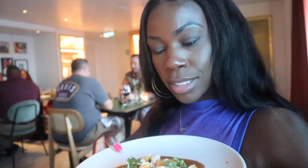First impressions, let's start with the oxtail agnolotti. I am a big fan of oxtail anytime I can get it, so I'm very excited to try this. That is so good. If you're a big fan of the hearty home taste of an oxtail, they're pretty generous with the oxtail inside of the pasta.